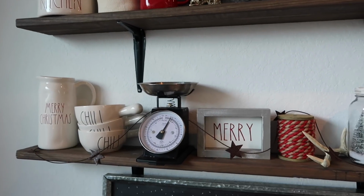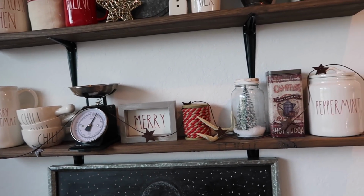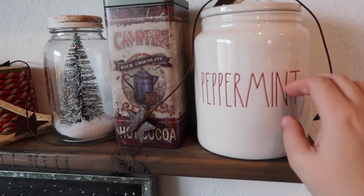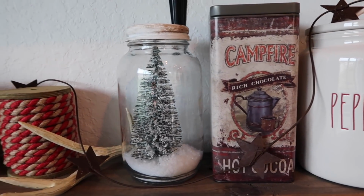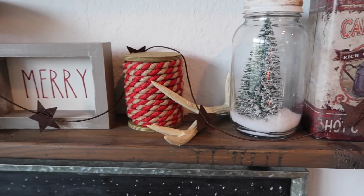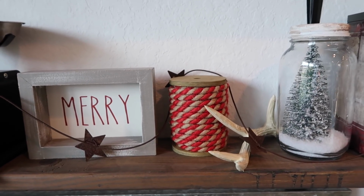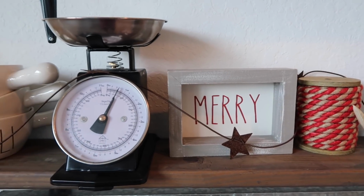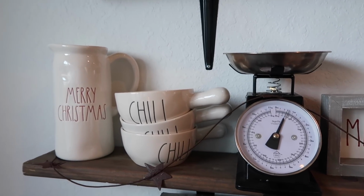And then I just kind of decorated using some things that I had, a couple things I picked up this year, but a lot of my Christmas decor is done. I love this peppermint canister. This is from Michael's. It was actually with all their fall stuff. This little mason jar DIY, I will have linked down below. Those antlers are from Michael's. So is that little yarn spool. This Rae Dunn inspired sign is from Hobby Lobby. This scale here is from Hearth and Hand. I believe they still sell those.